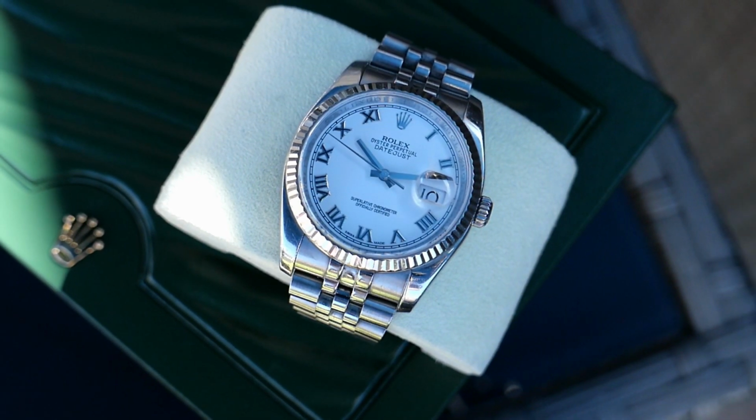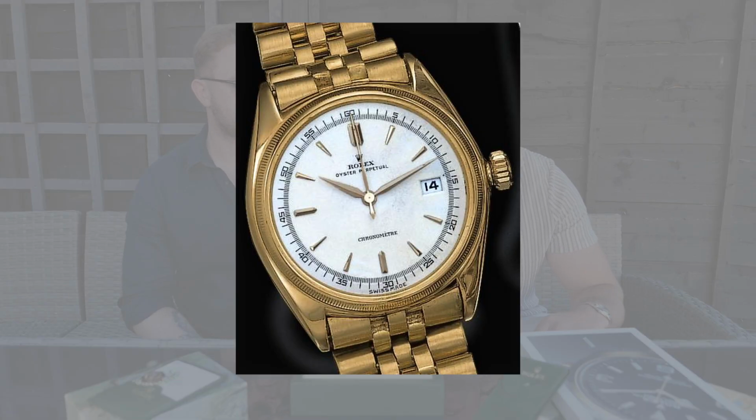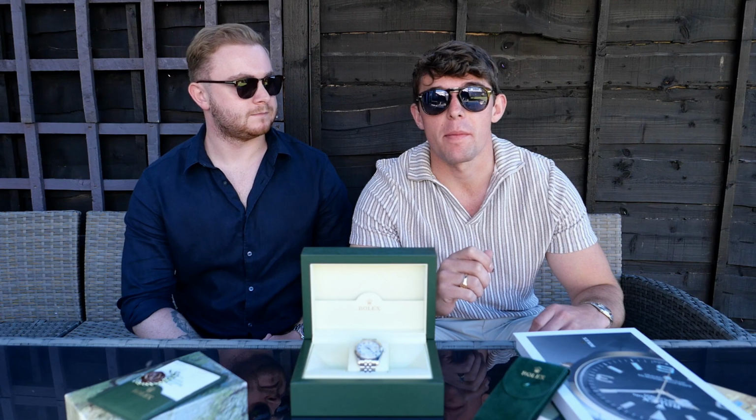It's a beautiful sunny day here today, and today we're talking about one of the most iconic Rolexes ever, the Rolex Datejust. The Datejust history starts in 1945 with the Rolex Datejust 4467 with the Jubilee bracelet. This 5-piece bracelet became a staple of Rolex from then and throughout.